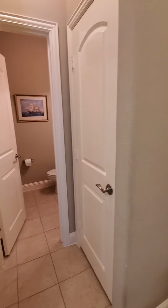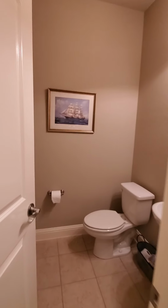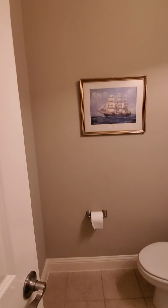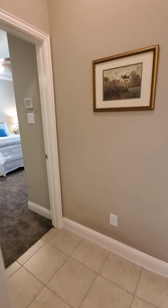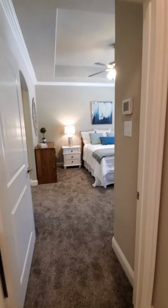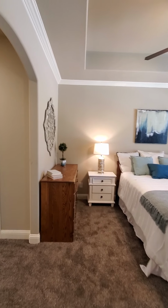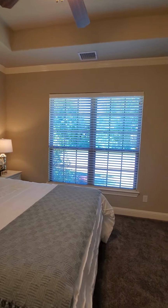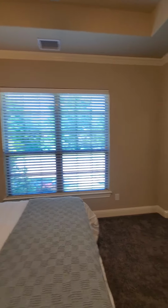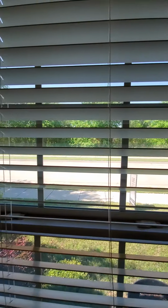So right over here, we have the powder bath downstairs and a coat closet. So this would be the bathroom for all of your guests who come over. And then into the master bedroom. You have the beautiful tray ceilings, the nice big crown molding. You have again that view to that beautiful front yard and the nature trail across the street.